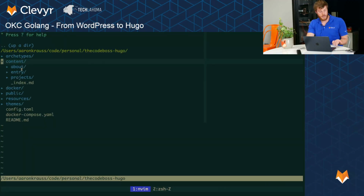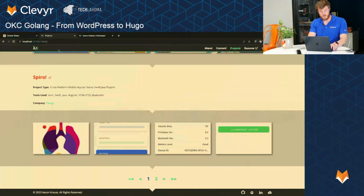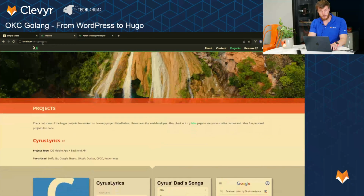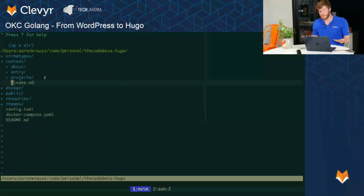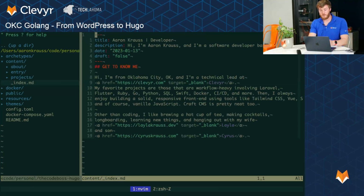So we can see we have about, entry, and projects here, and we have this index MD. And this is how I tell Hugo that this is the content for what's on my home page here. And it's all Markdown. Hugo typically ships with Markdown. You may be able to change that, but Markdown also supports HTML just fine. So if we go here, you can see this is the customization options that I've given myself for my home page.